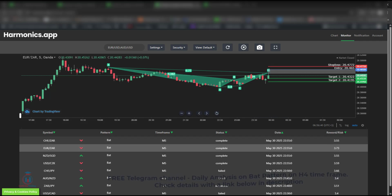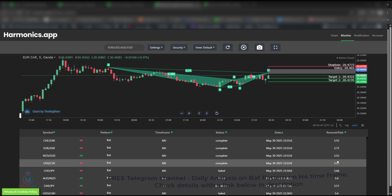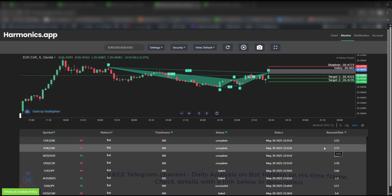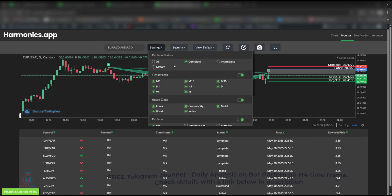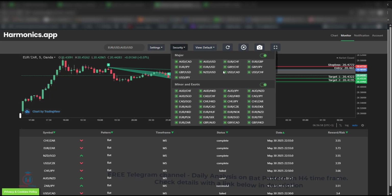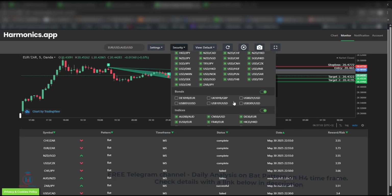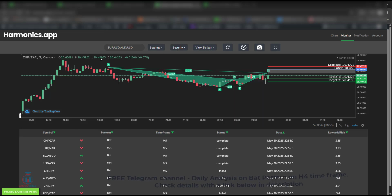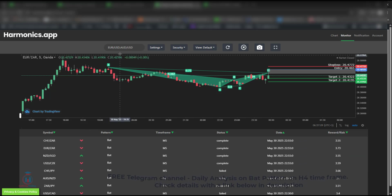And you have here a reward to risk, which means if there is 3 or more, that means a very good risk to reward ratio. Then you have here the settings where you can make the filter, which one of the patterns you would like to track, which one of the time frames, the symbols, and you have here which patterns. Then you have here in much more detail which symbols of these you would like to track. I have selected most of them here except bonds, but when you have this table populated with all of these symbols, you can simply go here and type which kind of filters you would like.